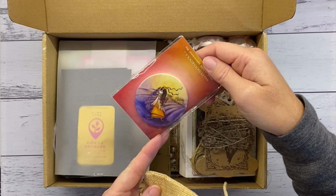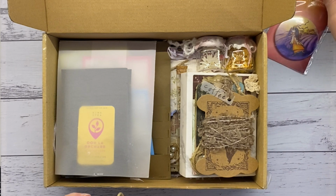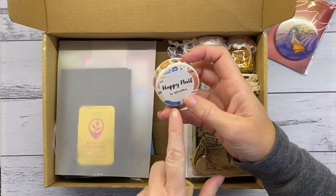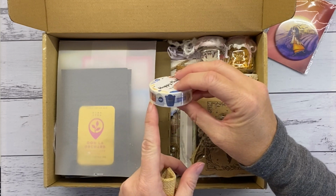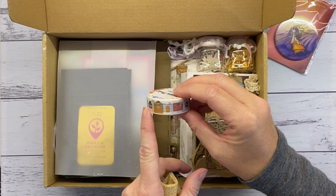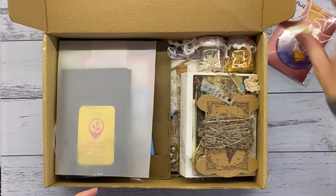So this lovely badge with this lady in a field of lavender, like in Italy, and this Happy Mail washi tape from Pisco Letters, so that's Ploy. And I actually got a giveaway from Ploy a few weeks ago with some of her girl PET samples, and she makes beautiful artwork.